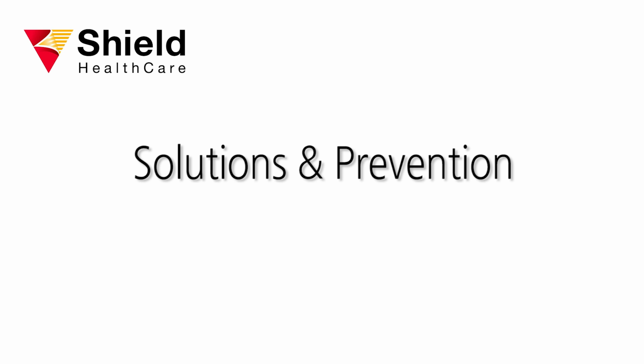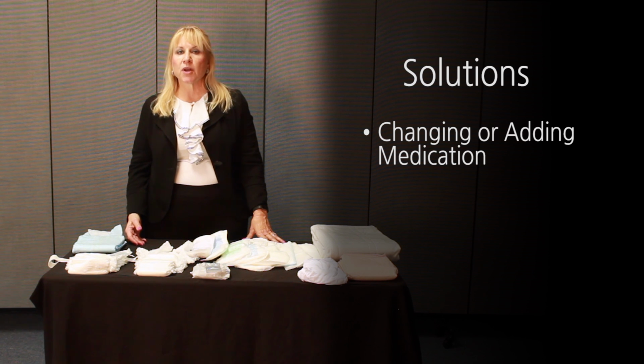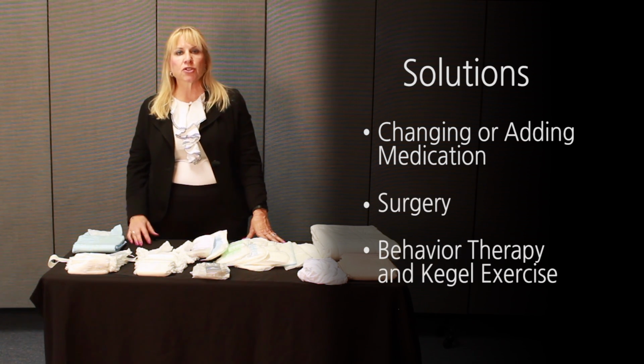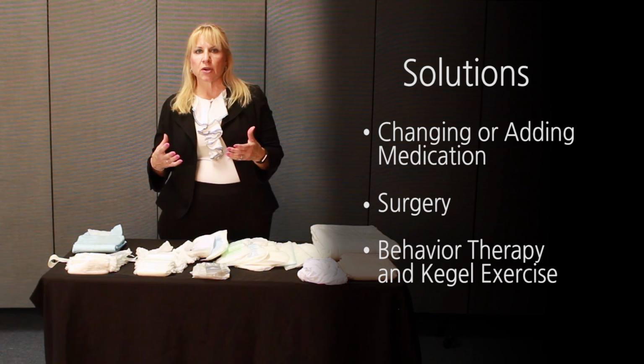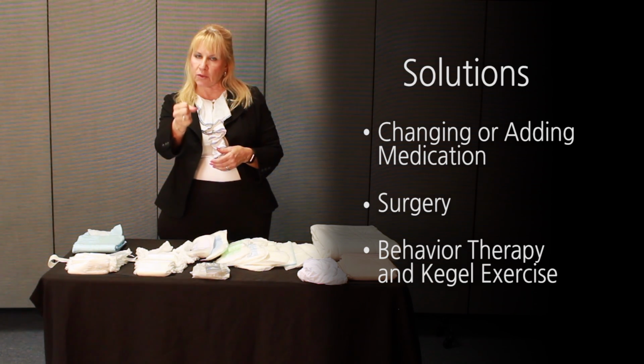What are some of the solutions for incontinence? Well, medication could be reviewed to see if there can be improvements in the medication intake, as well as possibly surgery. Some people are candidates for surgery. And there's also behavior therapy. Behavior therapy is used when a client wants to improve their pelvic floor and they do Kegel exercises where they're squeezing the pelvic floor and releasing.